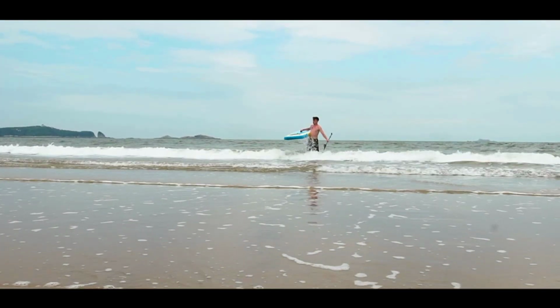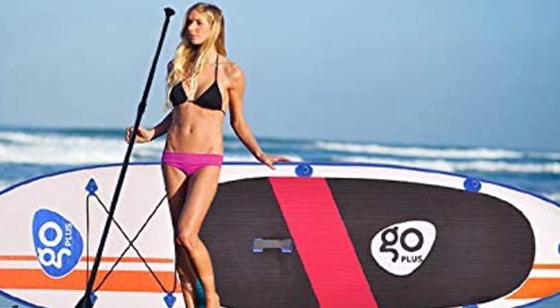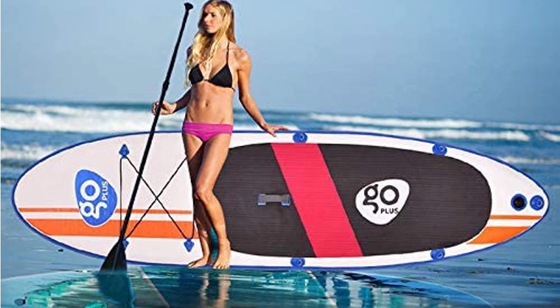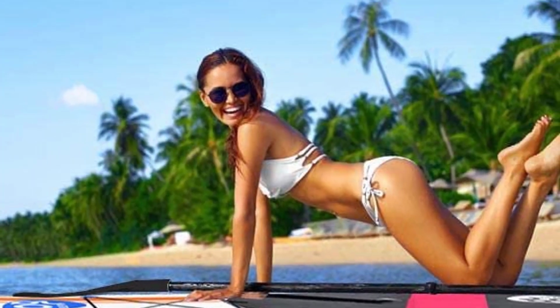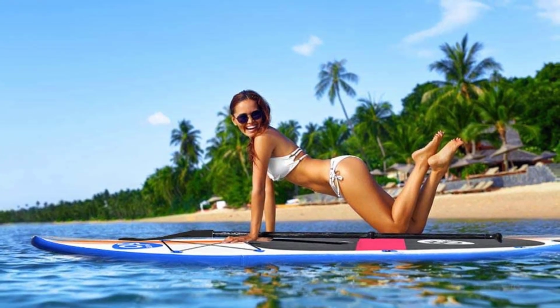Of course, as you would expect from all well-made boards, the core is reinforced with a drop stitch structure. Positive side of this product, high 440-pound weight capacity, works great for heavy riders. Excellent for all rider skill levels, beginner to professional. Good stability even if the board is not completely inflated.